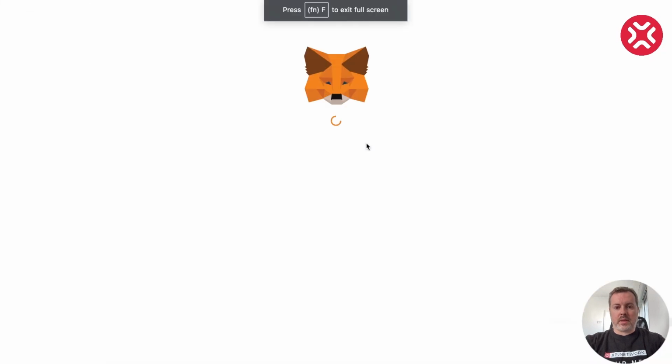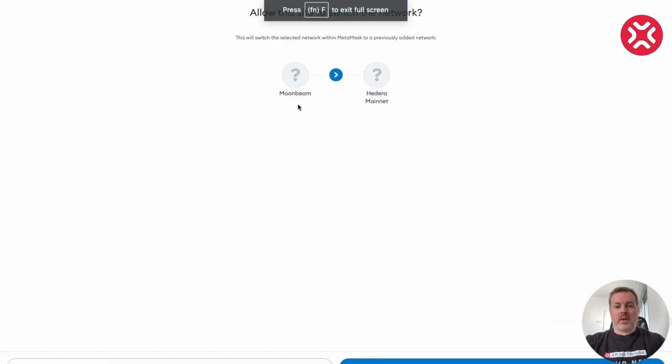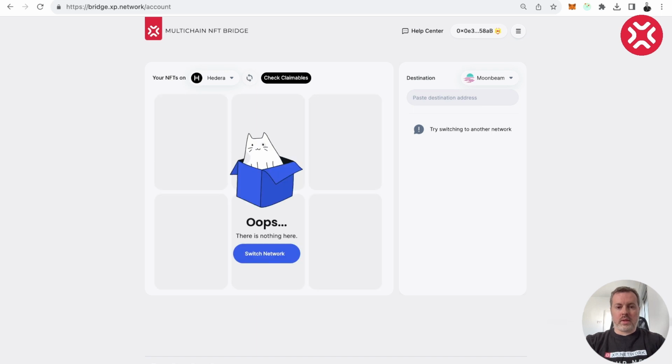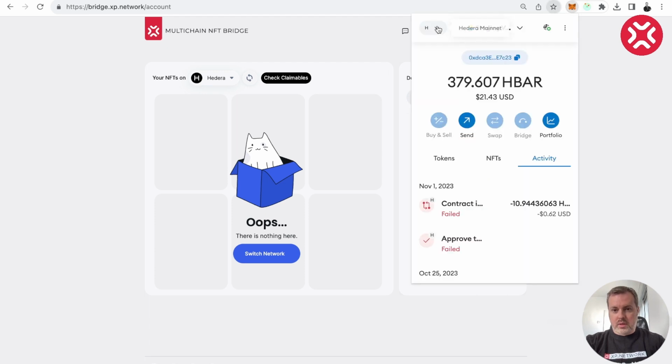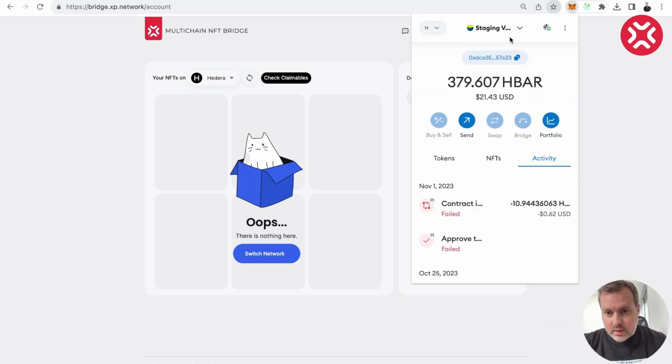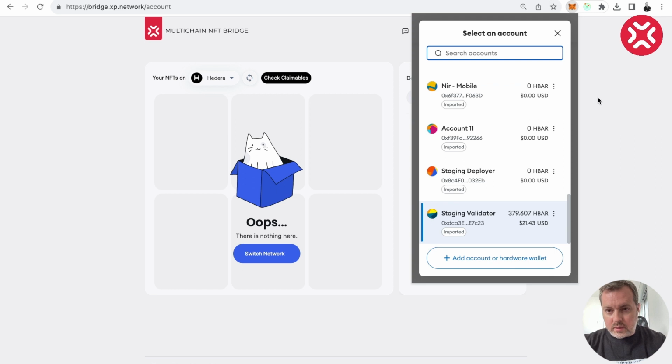If I click MetaMask, we'll be taken to MetaMask, and as you can see, whatever chain I had will now be switched to Hedera mainnet. So now we're able to connect. Well, this says that this account doesn't have any tokens. Okay, we can switch to another account that has tokens.